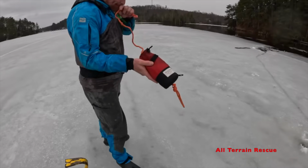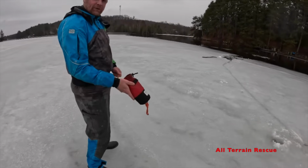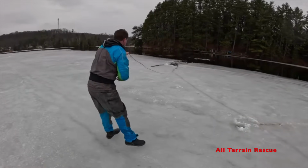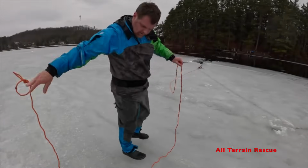All right, so this is how a throw bag works. So Bill, you say you just went through out there and you don't want to get super close to him. So you're just going to take this and throw it like that. And when you're throwing those, you're not throwing it to them, you're throwing it past them. And then you can just help them out.